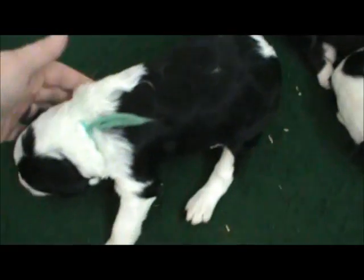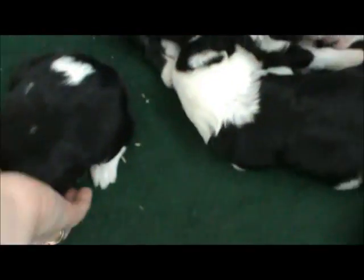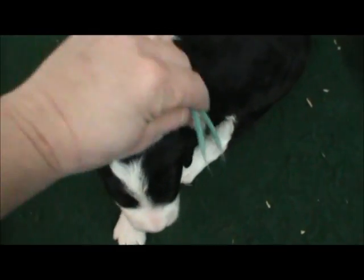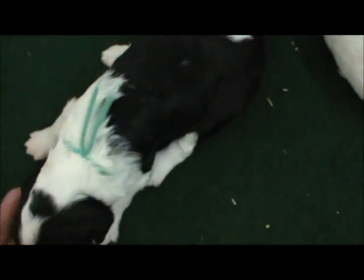Now, I believe Cooper's already been chosen. He's one of our big boys, and you can see his gorgeous markings there. Big, wide, white collar, all 4 white feet. He's got a nice little spot on his rump, and he is a big boy. Now, I have not weighed them yet. Their 2-week pictures will be, if not this weekend, the first of next week, and at that time I will weigh them to give an update on their weights.